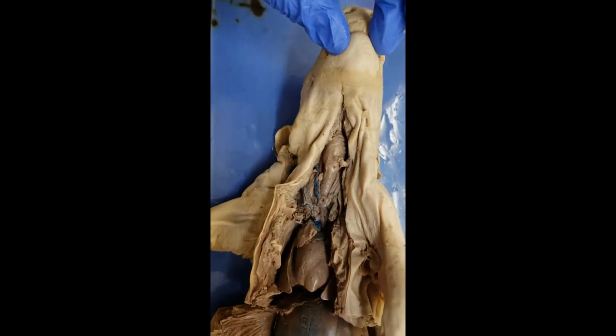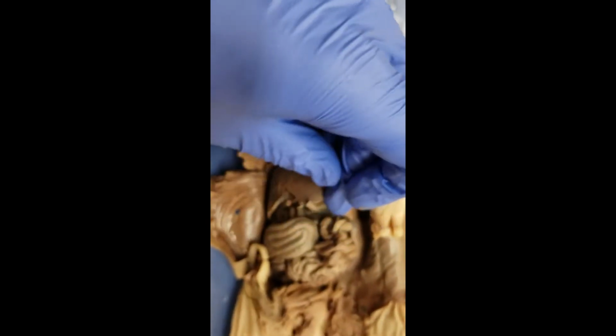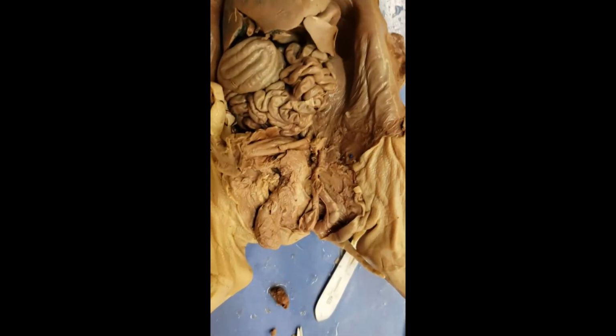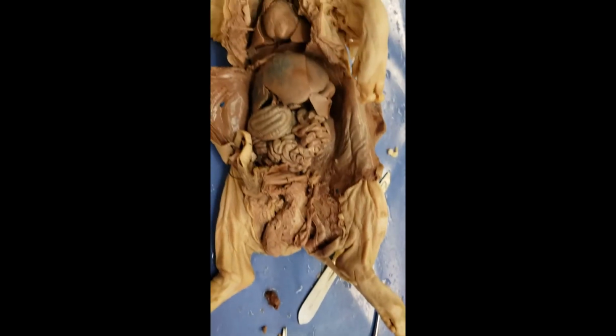So the GI tract goes mouth, esophagus, stomach, down here. Then it goes small intestines, large intestines, and then poof, at the bottom. That's the exact noise it makes. Poof. And vanishes into thin air.